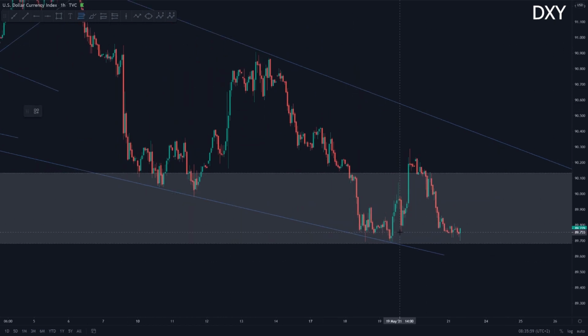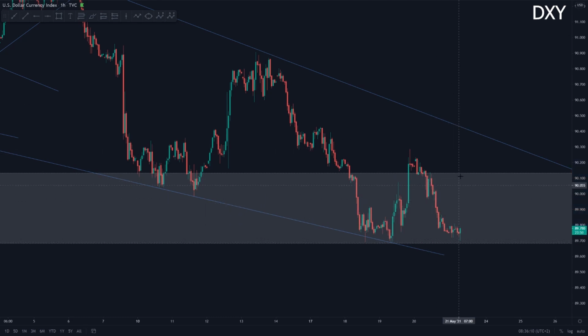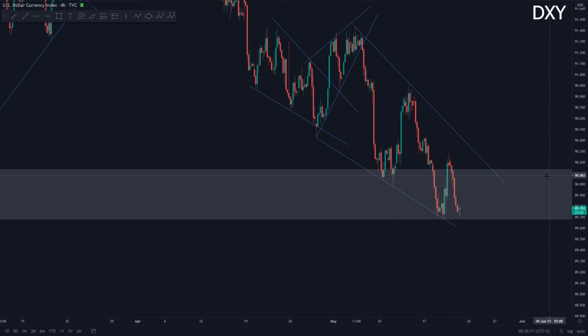If you were to draw in a fib over here, you could see that we started rejecting from that 618 level and we created a nice double bottom over there. However, price decided to crash back further towards the downside during the New York session. So what is next for DXY?